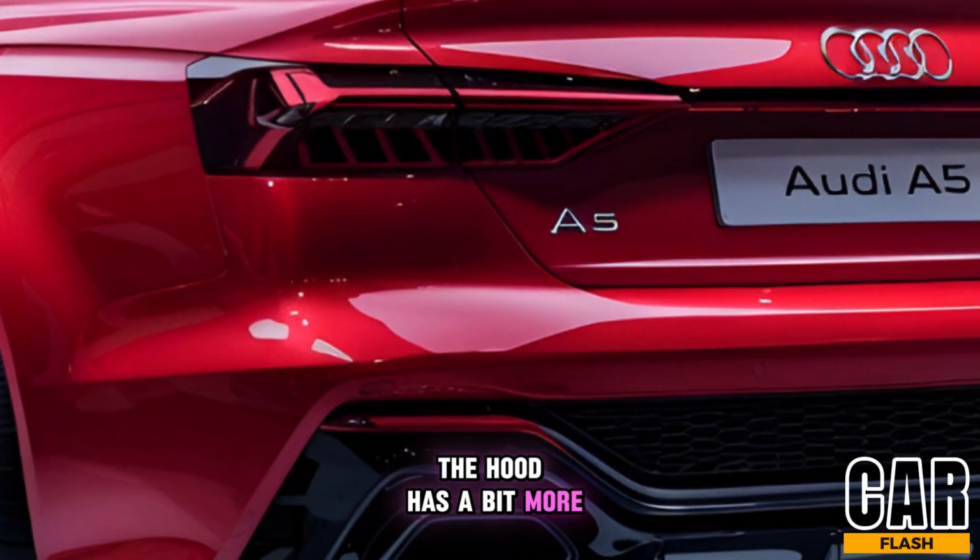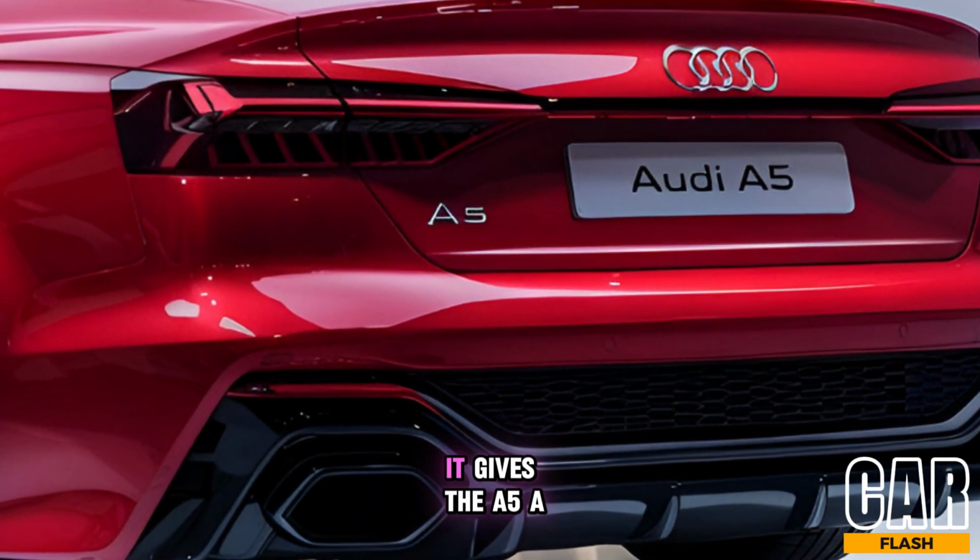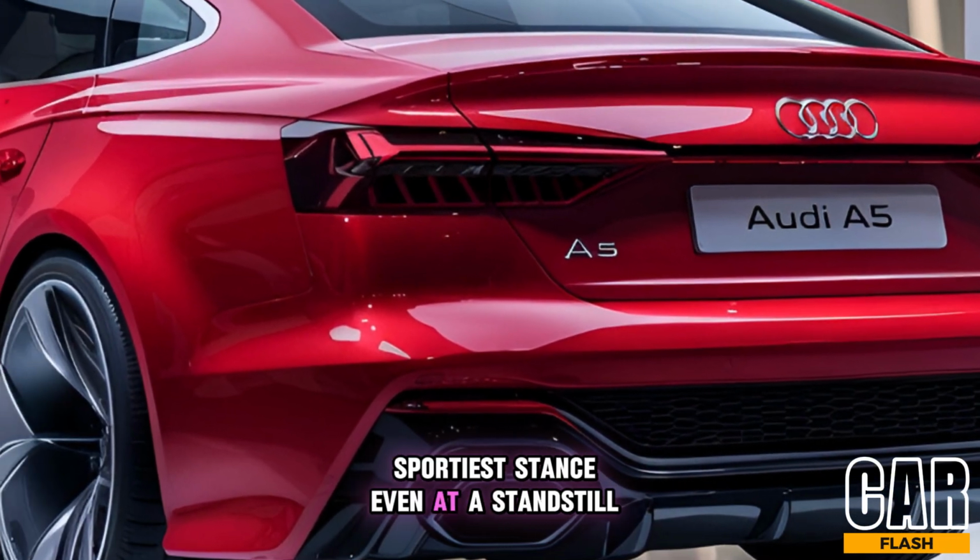The hood has a bit more contouring now, with sculpted lines that add depth without feeling overdone. It gives the A5 a sportier stance even at a standstill.